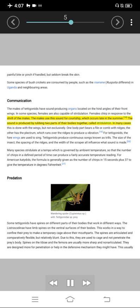The sound is produced by rubbing two parts of their bodies together, called stridulation. In many cases this is done with the wings, but not exclusively. One body part bears a file or comb with ridges, the other has the plectrum, which runs over the ridges to produce a vibration. For tettigoniids, the forewings are used to sing.